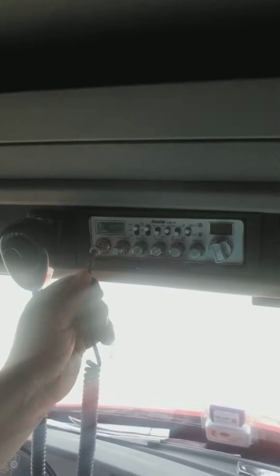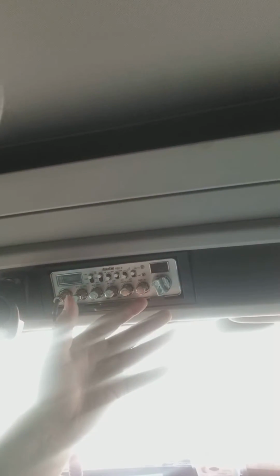And I gotta switch this radio out, because I don't know what's going on with it. The microphone's not working on this radio. I don't know why. I'm able to receive, but I can't transmit. So I have to figure out what to do with that. But otherwise, perfectly functional radio.